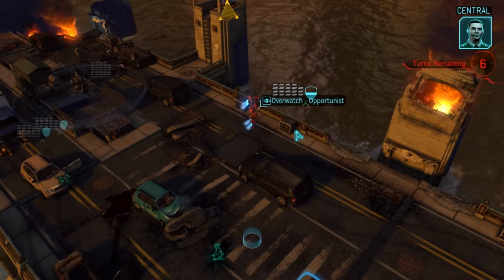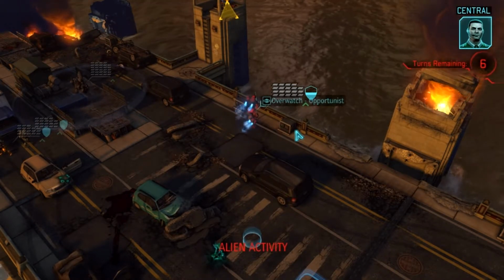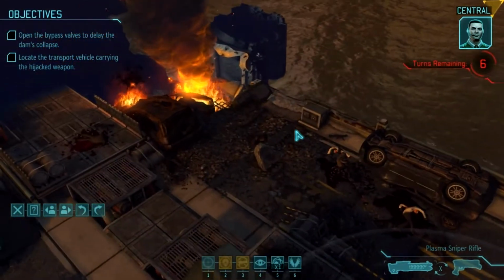We've got hostile aircraft moving in the vicinity of Strike One's position. It looks like the aliens are bringing in reinforcements to go after the truck.